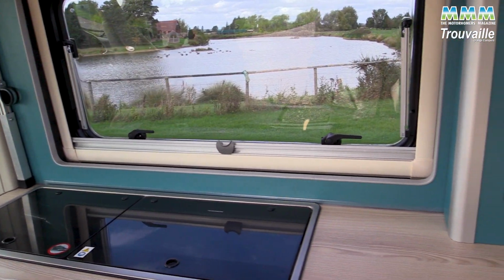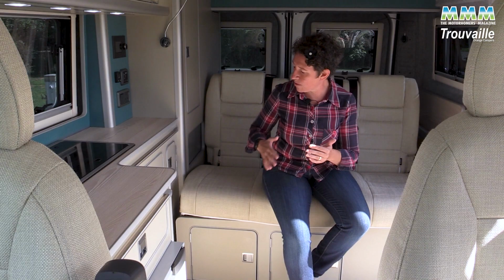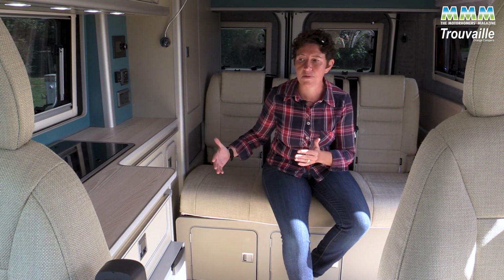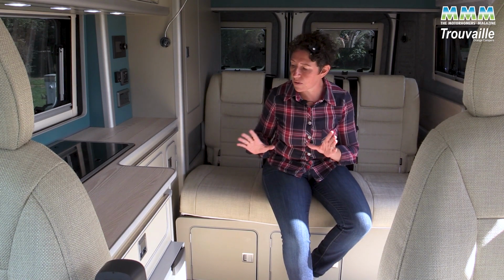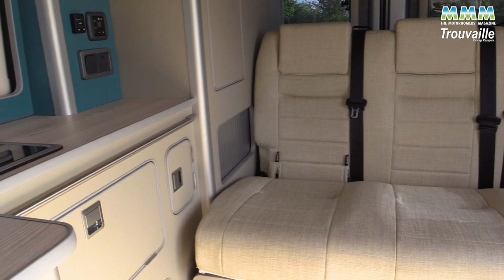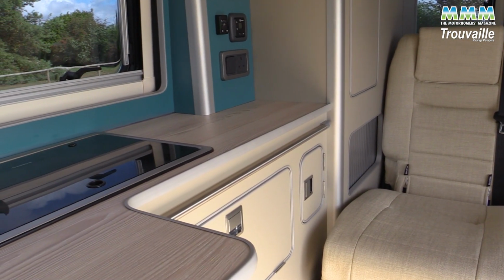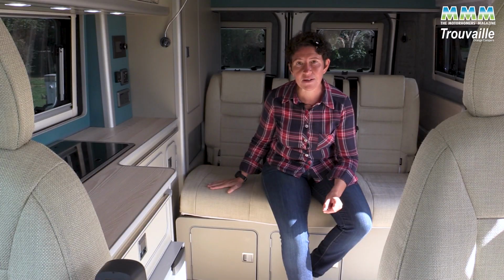Don't forget, you've got all your storage cupboards and everything in here that you'll need in your kitchen. And of course, if you put a 3-seater bench in a narrower camper van, then you lose a lot of that space. So in here, by being that little bit wider, you've got room for a good sized kitchen. There's actually a decent amount of storage in here too. And you've still have a 3-seater rib bench here.